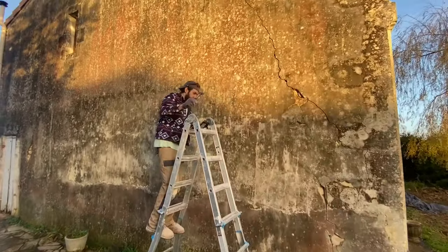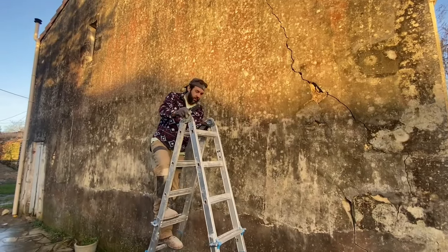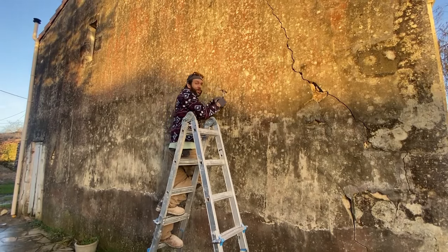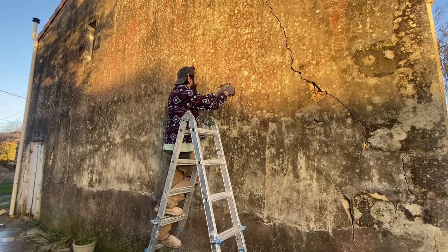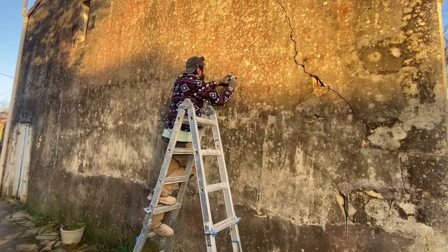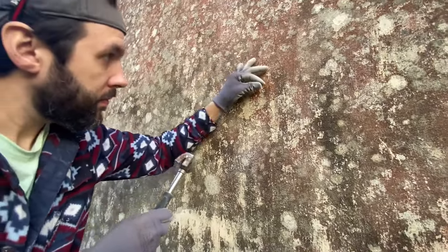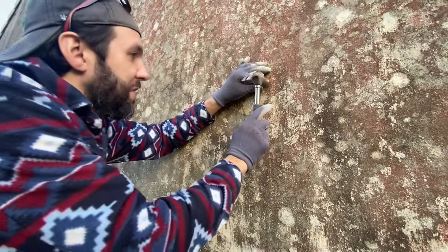Do you think it's going to take a long time to do? No. Well, it won't take a long time to chisel, but to re-mortar it. That's good enough for now, right? It's a provisory thing, right? Especially because we're going to chisel this off.